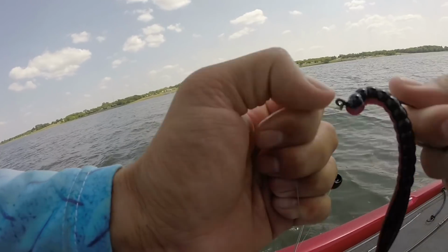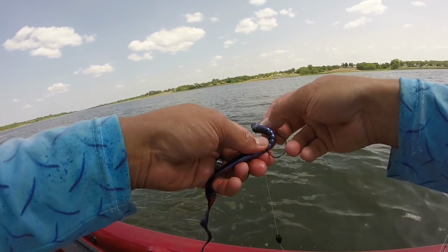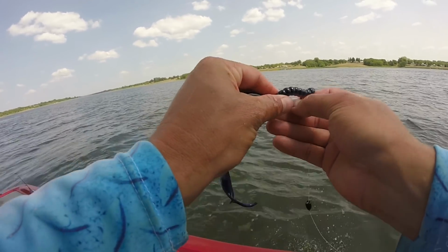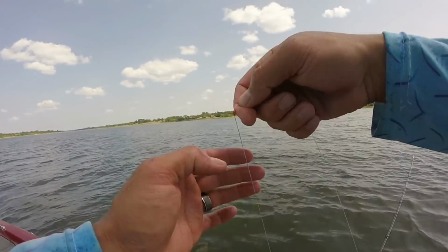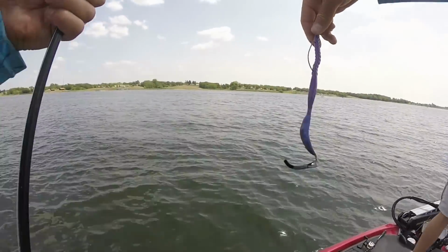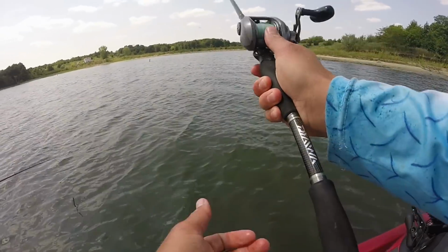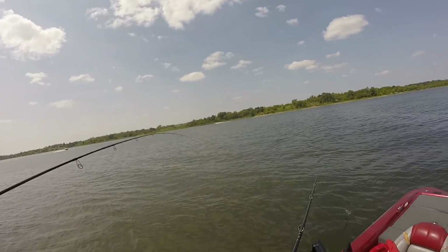Last one just crushed this 10-inch worm in that brush pile. Hauled him out of there. My Woodstock line, Power Strike braid. Pegging these weights, I'm using Katana hooks. They don't bend at all through these brush piles. They work great. Let's get another one. Let's go, Dad.